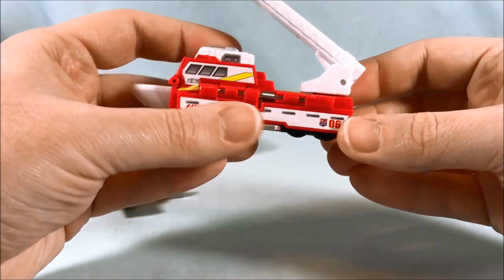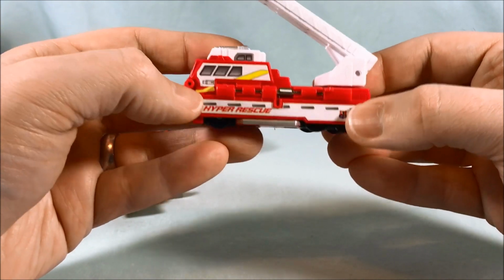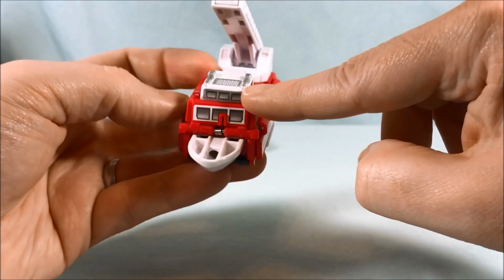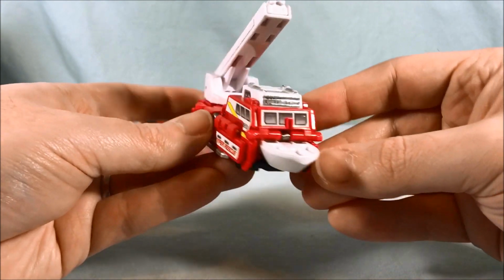And again, you have one big sticker here on the side. That's a big sticker. This little bit down here, I believe, is the same sticker from before. All these windows are stickers all the way around. So I kind of like the boat mode.